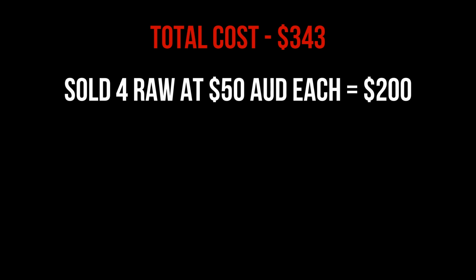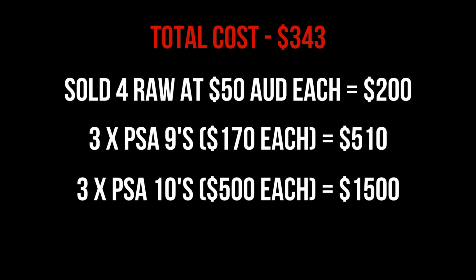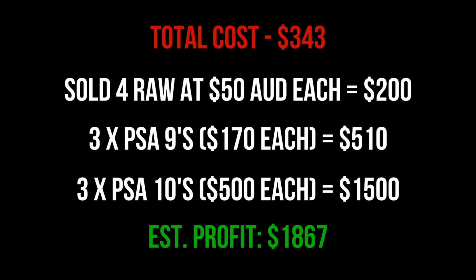And to summarize this one up, and I have to be transparent here by saying I'm still holding 2 of each grade at the moment, but the total cost of the cards including grading was $343. Now I sold 4 raw at $50 each, totaling $200. PSA 9s go for $170 each, adding up to $510, and the PSA 10s go for $500 each, totaling $1,500. So all up, an estimated profit of $1,867 with an ROI of 544%.